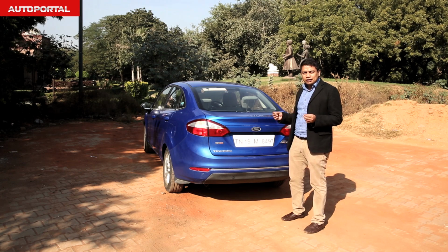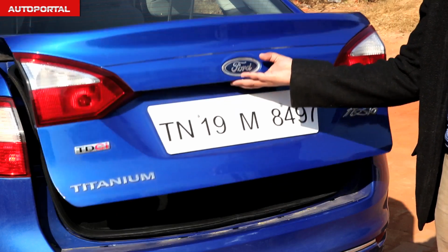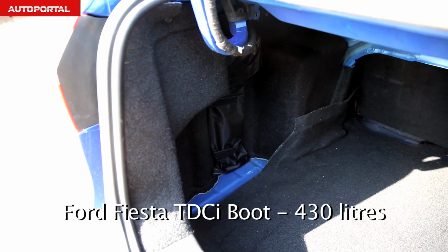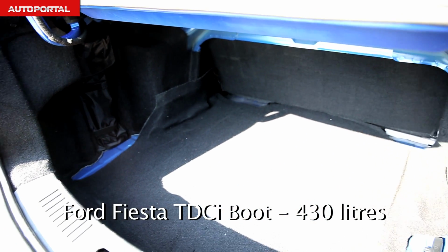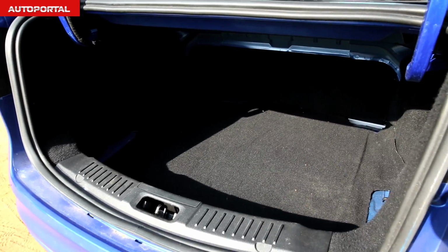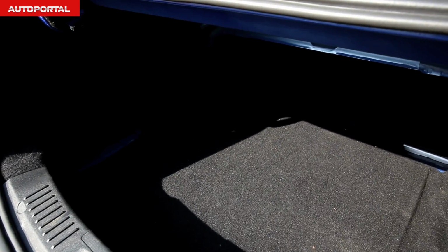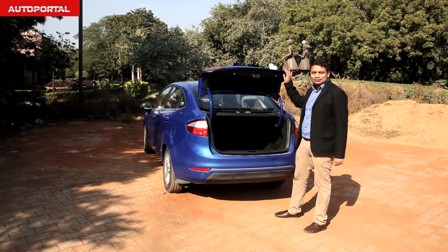Ford really have made it one of the most practical cars in this segment by offering you a very spacious and well-shaped boot. As you can see, it's a very square boot. What that means is you can load in that big box of luggage or that big suitcase, and it's also a very deep boot. It goes all the way to the back of the backrest, and that really makes it one of the best and most usable boots in this segment.